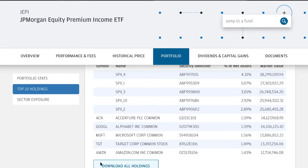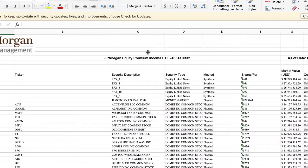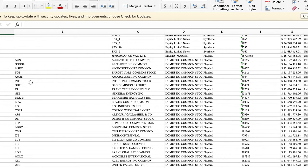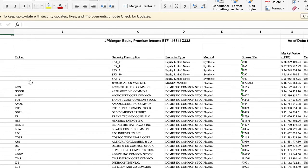Matter of fact, I downloaded all their information here. Let me pull it up for you. So here's all their information here. I'll leave the website below so you can go and download them and look at each of the companies that they have a lot more. Well, you know, we can see here equity linked notes. I don't really know much about them. I'm going to research them and maybe do a video on it for you guys as well, just updating you guys on what those are.